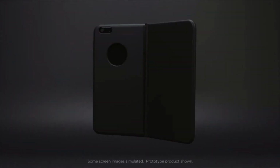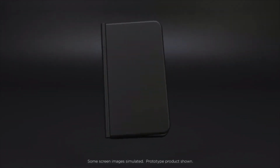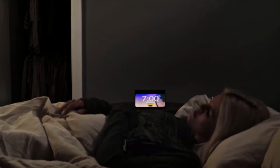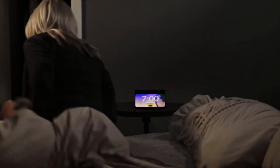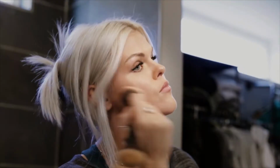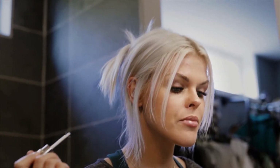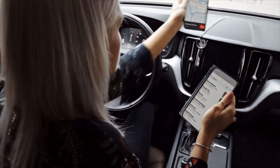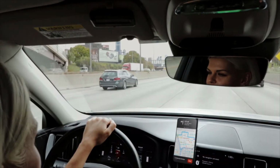We made a case. Not just any case, this case. A case for you. For the way you live your day. From the moment your alarm goes off to the moment you set it back at night. For the way you organize your life. And for all the apps you can't live without all at once. For the way you get where you're going. And for the conveniences that get you there safely.